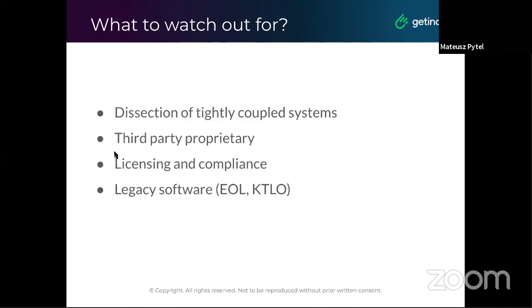Another is, of course, licensing and compliance. So for some of the solutions, you need to check if something can be utilized in a cloud environment, or if there are any legal restrictions to that. And the last one is legacy software, and I mean something that is very old.